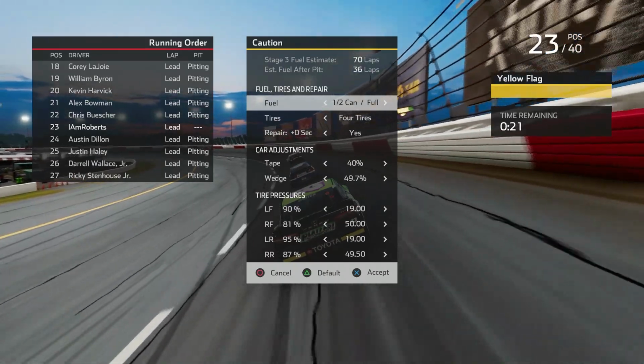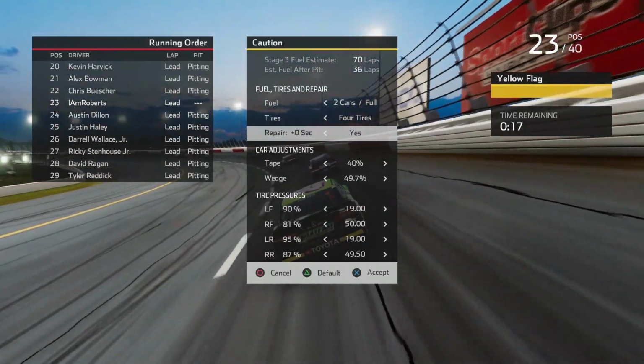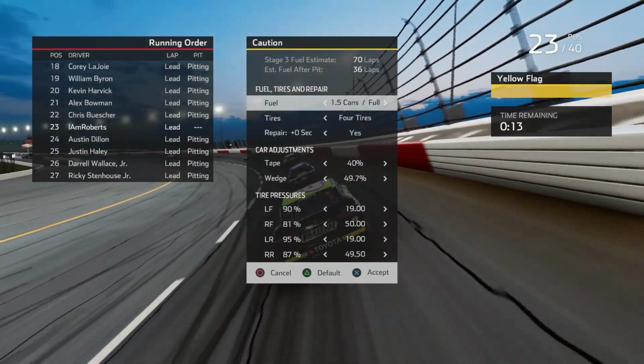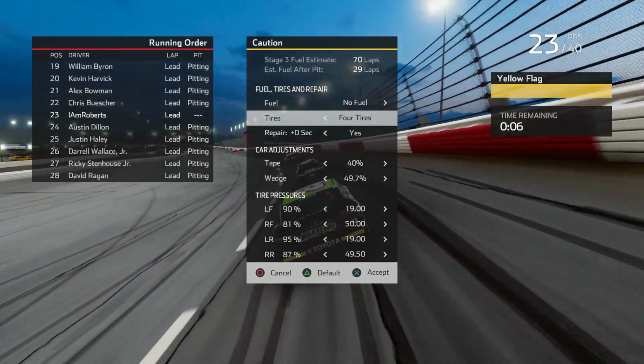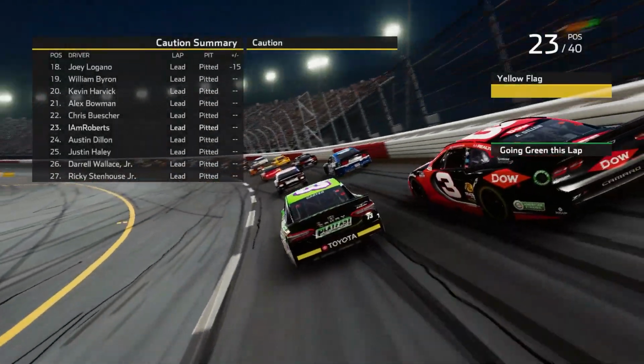It's been hard to pass people. But obviously, we're going to pit. Don't have any damage this time. 4 new tires, get a full tank of gas. And this is going to be a much longer stage 3. Stage 3 is always longer than stage 1 and stage number 2. So see if we can make up any spots coming out of pits. And we're still going to be in 23rd.